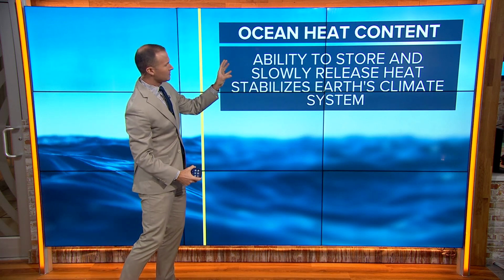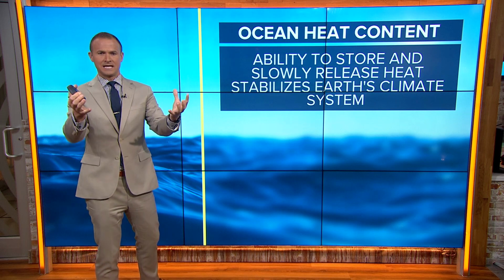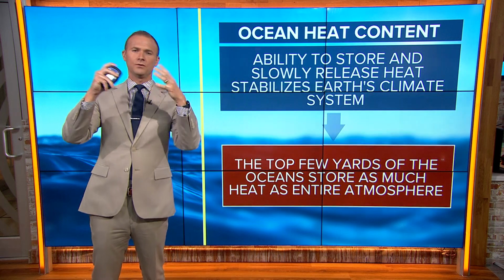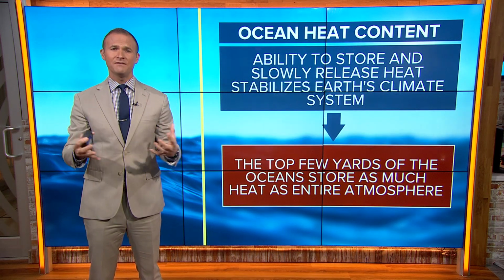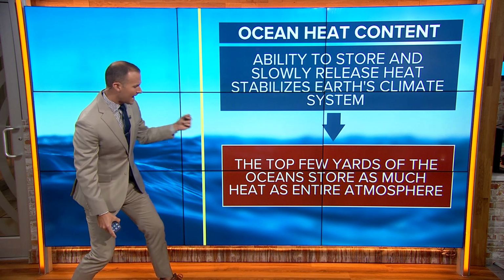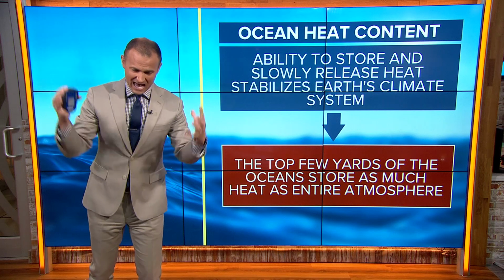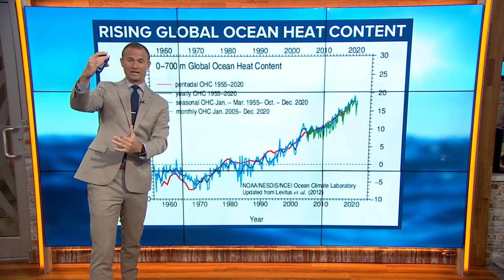The ability of the ocean to store and then gradually release that heat really stabilizes the Earth's climate system. So around the world, the oceans play a huge role in that. And think about it, 70% of the Earth is our oceans. Now, the top few yards of the ocean surface store as much heat as the entire atmosphere. So that's a lot of energy being stored in just the top few yards of the ocean. And that's what we're really seeing warming around the globe.